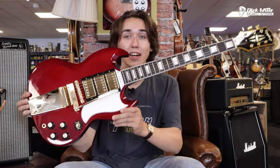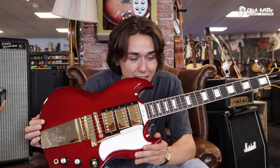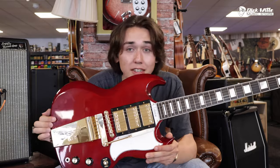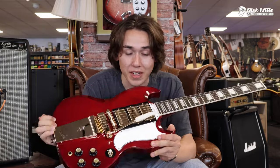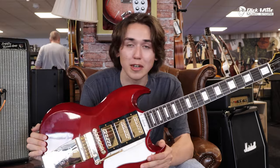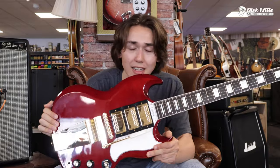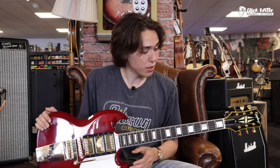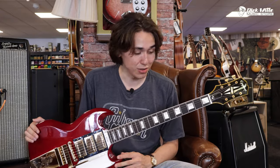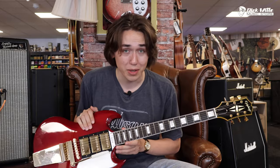At this yet unreleased Epiphone SG Custom 1963 Joe Bonamassa signature electric guitar. Like I said, not yet released. Today is Friday and it is planned to be released coming Tuesday next week. So by the time that you're seeing this, it has been released and it is available, hopefully still available at our store if you are really interested, but my gut tells me that this will not be here for very long because we already have someone that is interested.